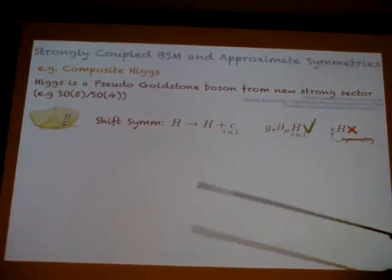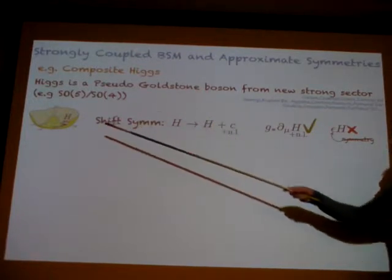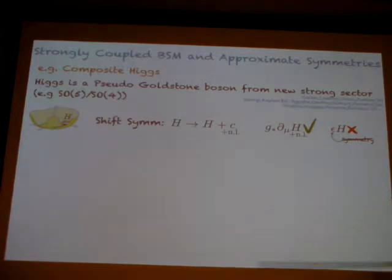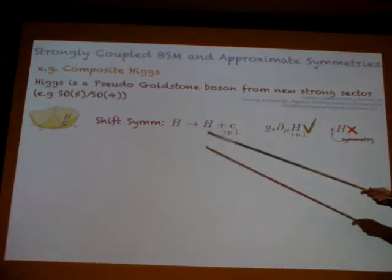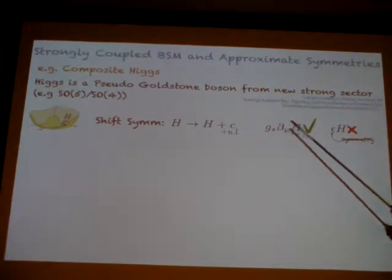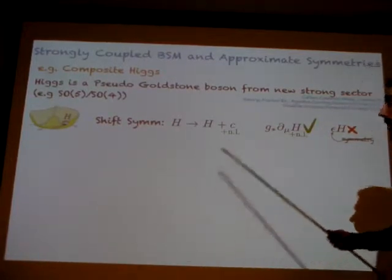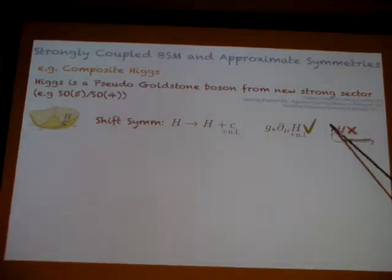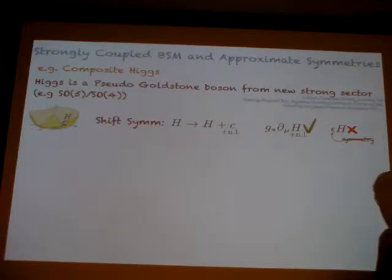In this setup, you do have a symmetry, which is a shift symmetry, a non-linear realization of SO(5) on the Higgs. And what the symmetry does, more or less, the way you construct the interactions of these symmetries is through the CCWZ Lagrangian, but basically what it does is that interactions that involve derivatives are allowed by the symmetry just because it's a shift symmetry, while interactions that do not involve derivatives are forbidden by the symmetry.